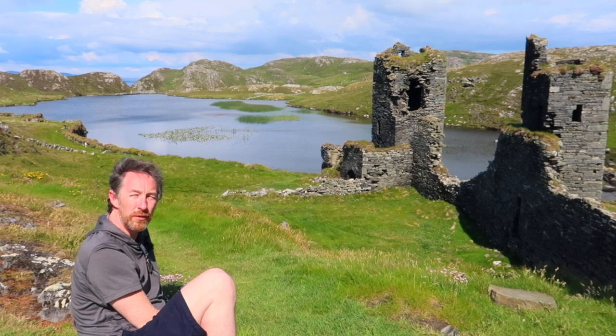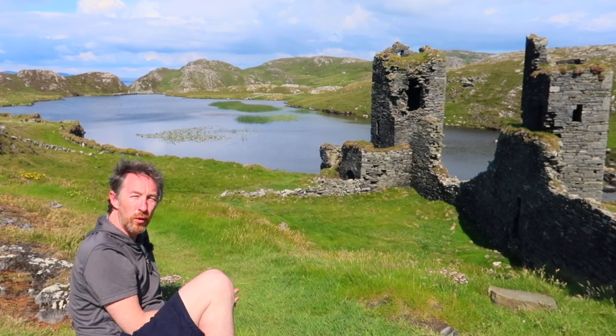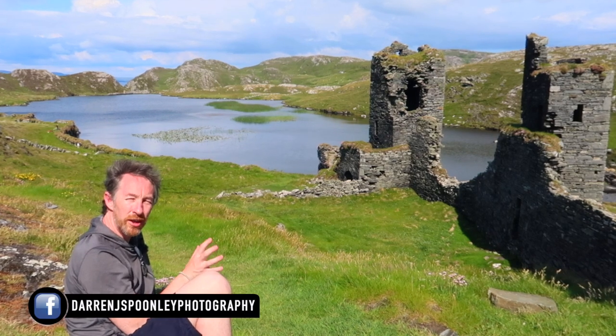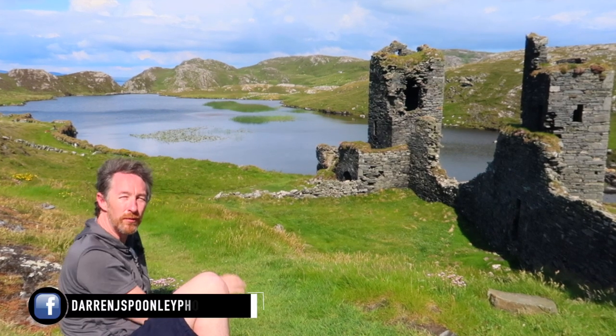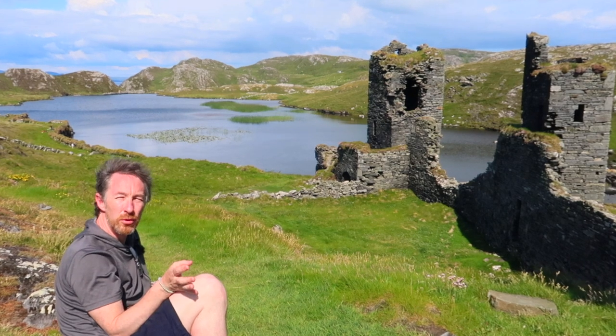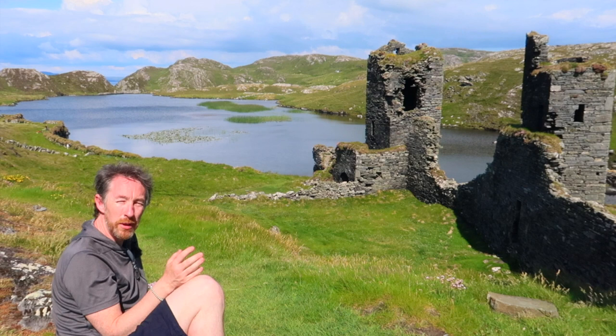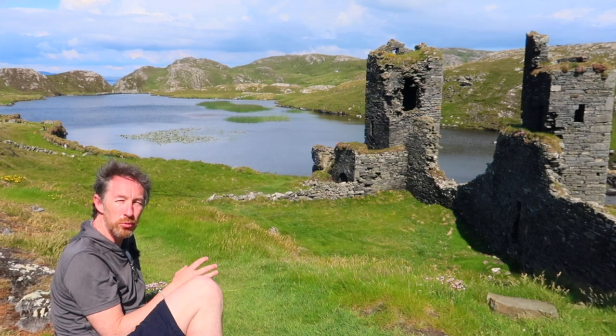I'm going to try a couple of different things. I'm going to go for an F4 because it's an F4 lens, so that's the widest aperture I can get. Try and get a small bit of bokeh with the castles and the lake falling into the background. And then I'll also do one at F11 and probably F8 as well. But I'll play around with the aperture anyway, just to see which one will work.